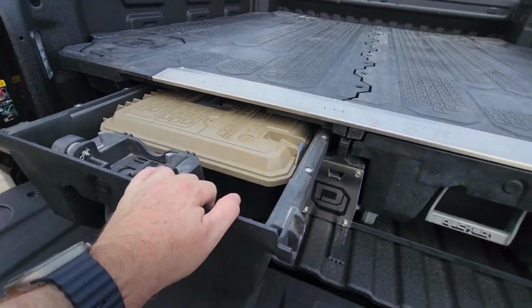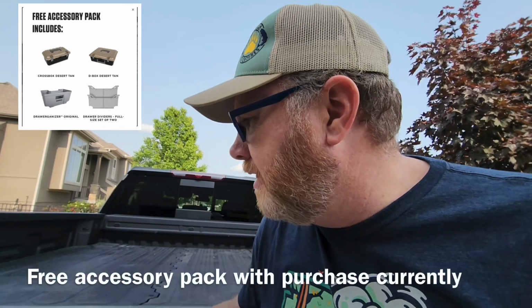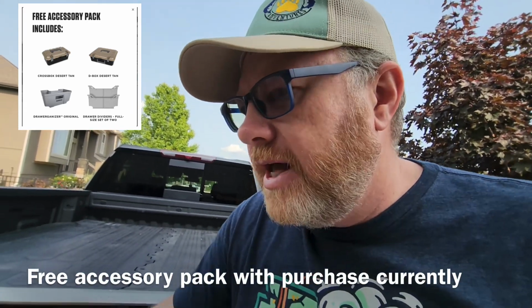They really do. Now, my first set, I only had the drawers. I didn't get any accessories at all. I think when you buy the system, they might give you a toolbox or two, but I just had it completely empty, and it works fine that way. Because if you're a person that uses tackle boxes or bins, they fit in here great without much of a problem.